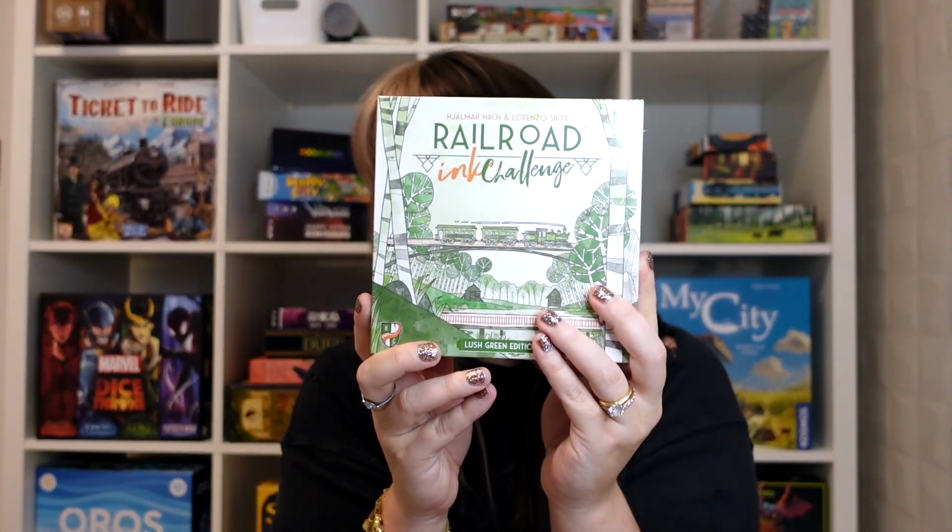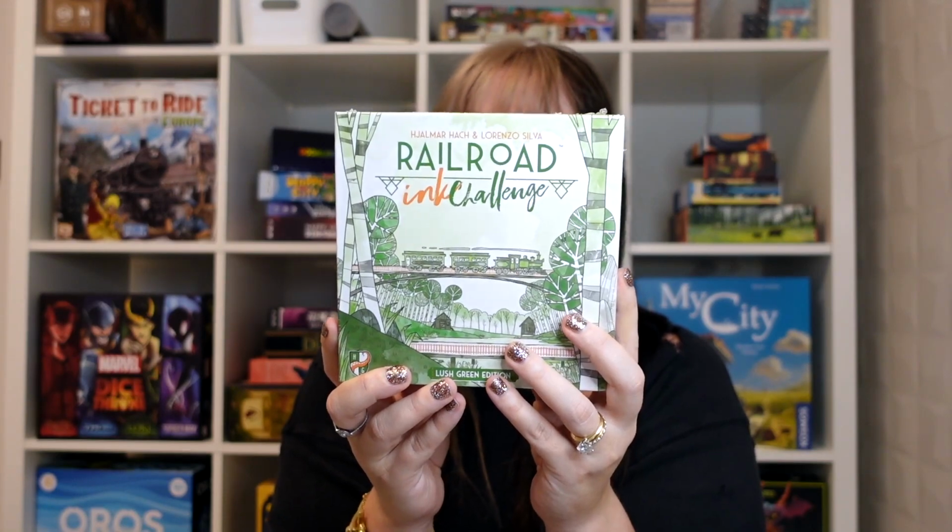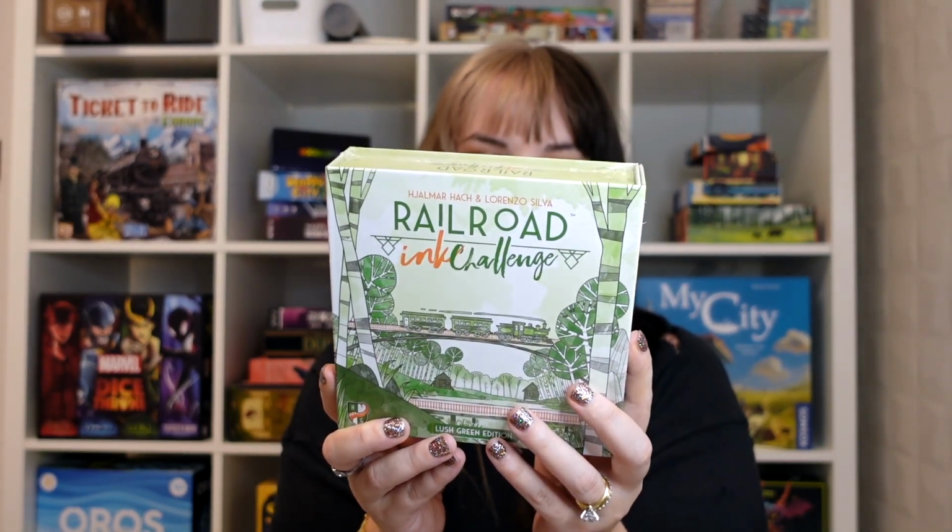But you can play this up to 8 players, which is nice if we were having more people over. And it just looks like something fun and different. They didn't have the regular Railroad Ink Challenge. They only had the green, yellow, and I think blue. So I picked this one up and figured we'd try it out. If we like it, we'll get the other ones. And then, like I said, we do have 2 last things that I did pick up.